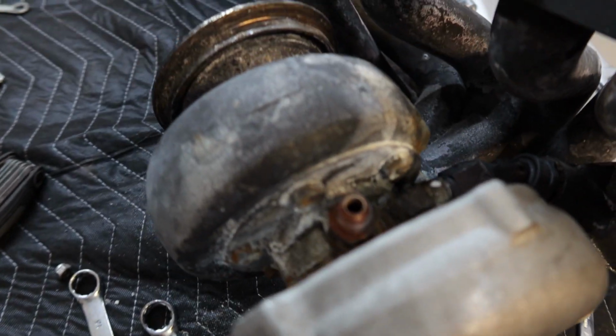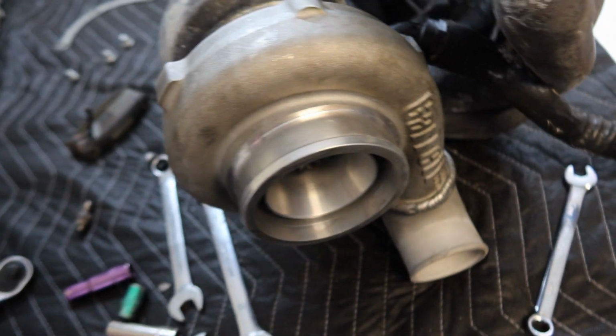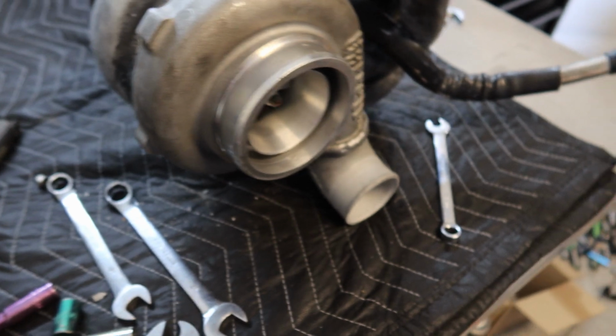So I can't find half of my tools. I don't know how. So I'm gonna go to AutoZone real quick and get some tools, and I'll be right back and finish this up. Then degrease it and get it ready for sandblasting and powder coating, and clean all the other parts and get them ready for the engine when it comes back.